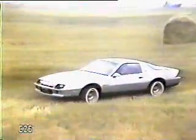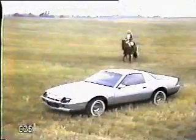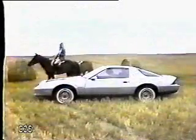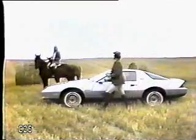Camaro Berlinetta for 1982. The image of a sporty car with many appointments of a luxury car. Distinctly its own in any setting. See for yourself on a demonstration ride today.